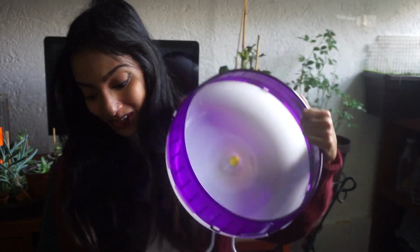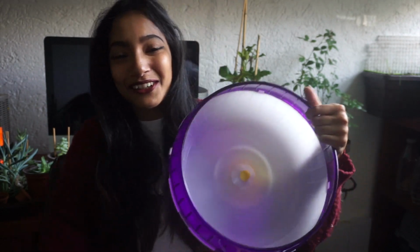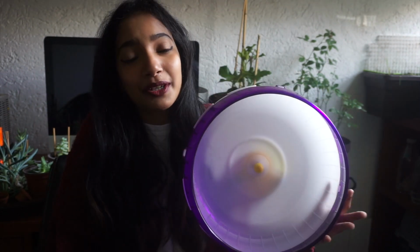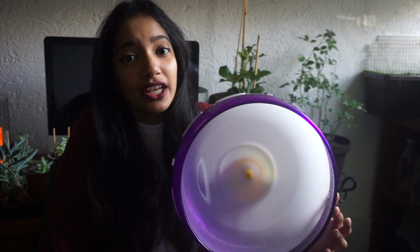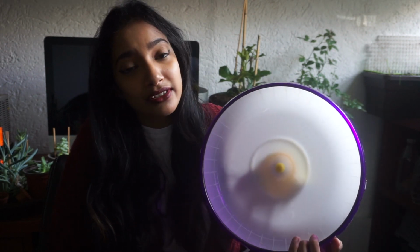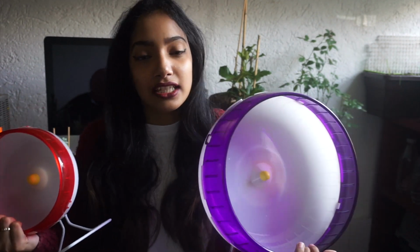And this may look large, but it is quite needed. Their back does not arch and cause problems when they get older. You want it so that their back is not arched and can run without any back problems or their bone structures messing up. So a big and proper sized wheel is very important, so make sure for a Syrian you are getting an 8 or 12-inch wheel, and for dwarves at least a 6 to 8-inch wheel. But I definitely recommend at least 8 inches in size for either hamster.